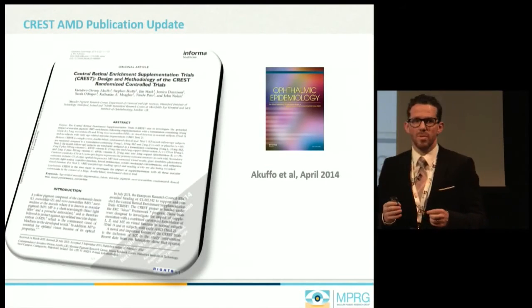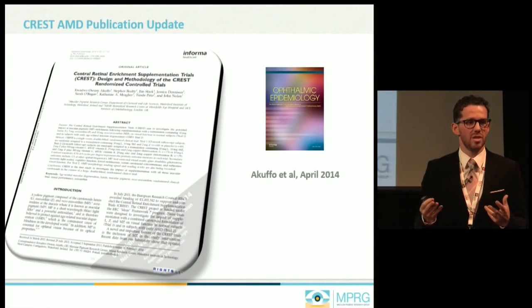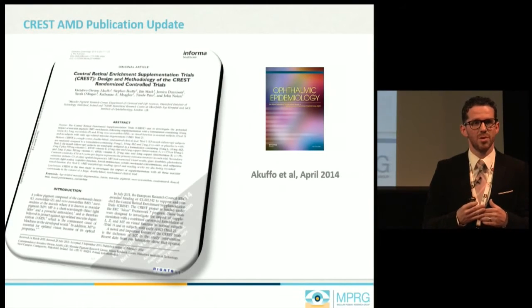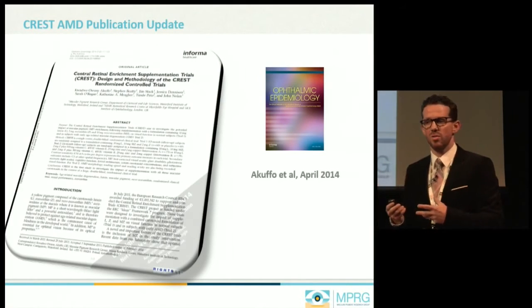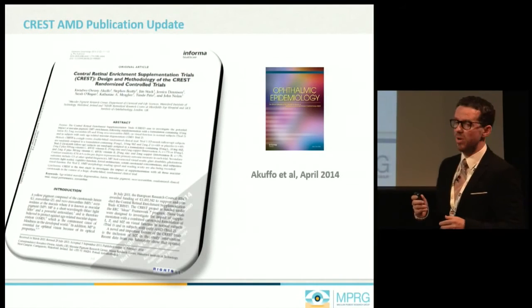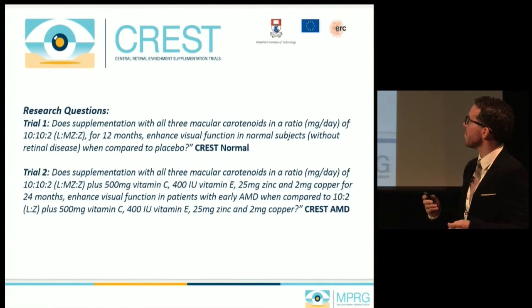And of course, the best efforts here were to publish the methodology that we wanted to use in this clinical trial, and this has been available in the peer-reviewed literature for some time now in terms of our idea behind CREST, what we were trying to achieve, and the methodology that we used that was informed by the science in full. And this is published by our PhD student, Kwejo Akofu, who's here with us today.